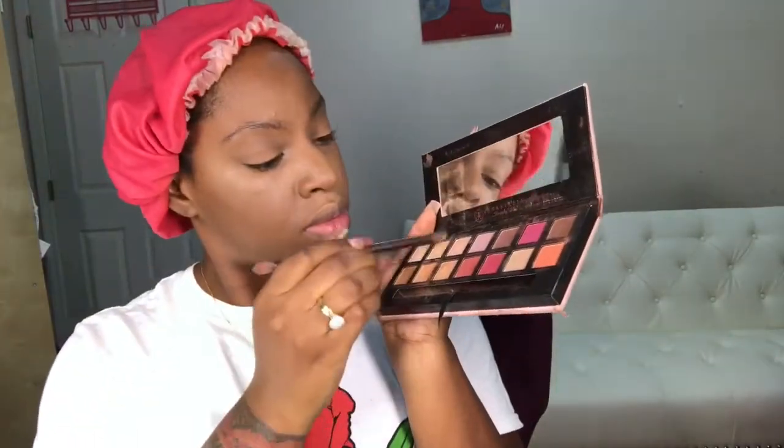Now I am grabbing the Anastasia Beverly Hills Contour Kit. This is Tan to Deep. And this is also Anastasia Beverly Hills in my favorite, Modern Renaissance.